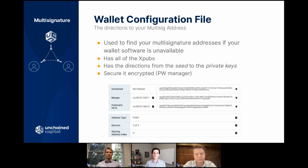And you can take this file and go to an external, or outside of Unchained, multisig coordinator and regain access to your Bitcoin, regain access to your multisig wallet. So you can think of it as a recovery file. We call it the external recovery file. And the information in it would be the keys, the derivation paths, the XPubs, or you can think of it as master public keys, and then, of course, the address type and the quorum. So this is very important to secure and keep as well.